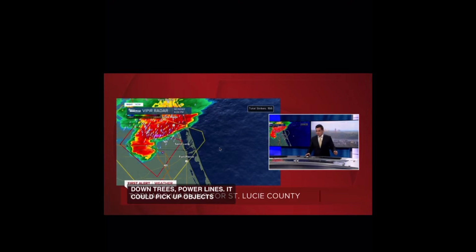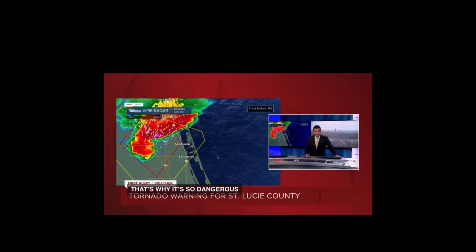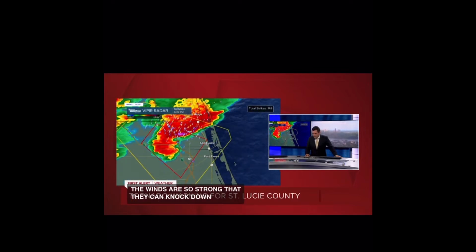And that's why it's so dangerous to be outside during a severe thunderstorm warning, because the winds are so strong that they can knock down those trees and those power lines. So again, we do have that severe thunderstorm warning until 6:45.